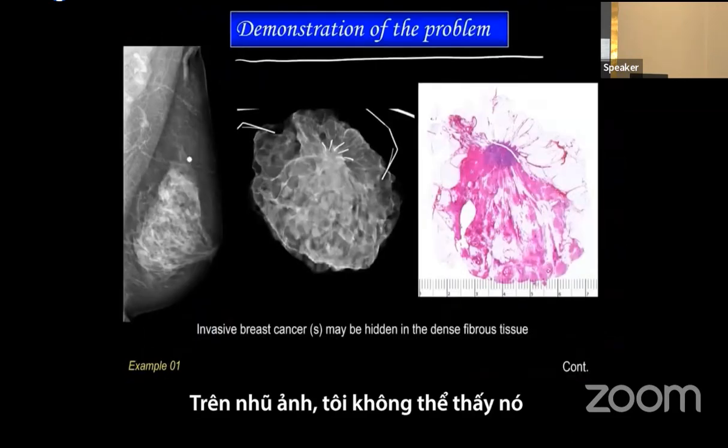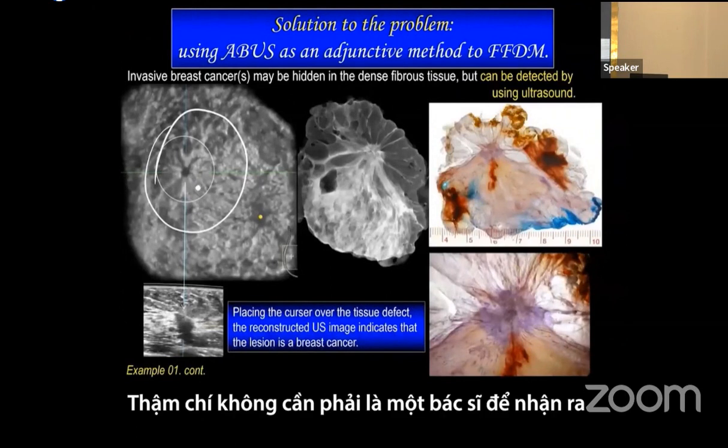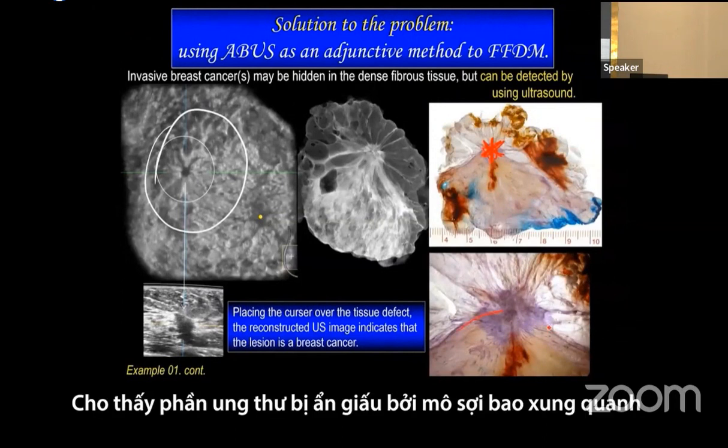Mammogram, I don't see it. Ultrasound, very easy. Don't even have to be a doctor. But here is the 3D pathology. You see how much of the cancer is actually hidden in the surrounding fibrosis.